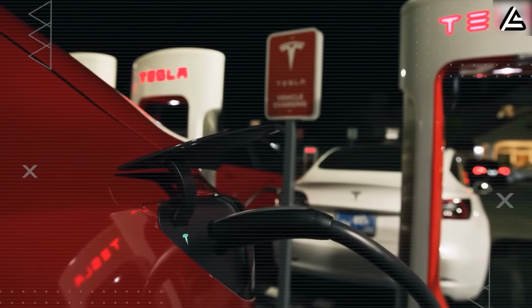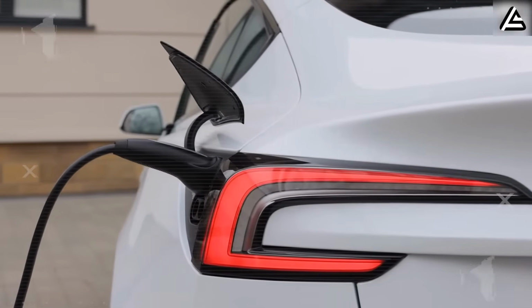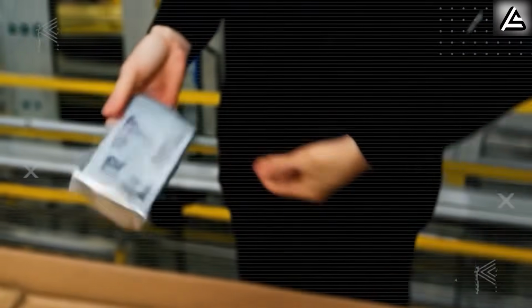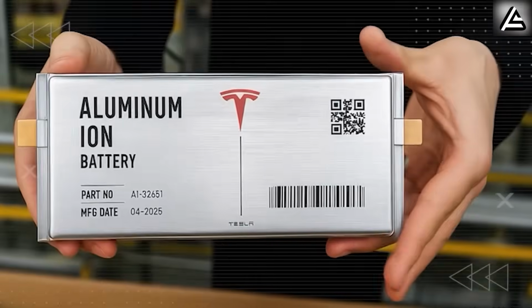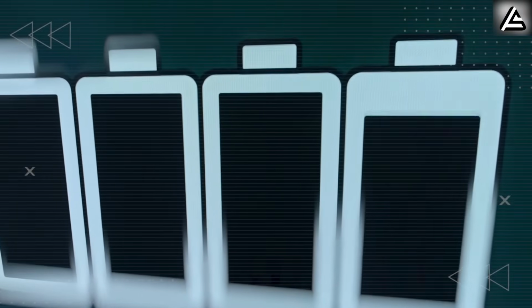What if charging your electric vehicle was faster than filling your coffee cup? That is no longer a fantasy. It is exactly what Tesla's new aluminum ion battery is engineered to do, and the numbers are staggering. At the heart of this breakthrough is something called the hypercharge nanolattice, a microscopic structure inside each cell that lets aluminum ions move 10 times faster than lithium ions ever could.